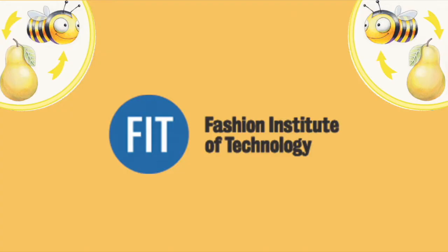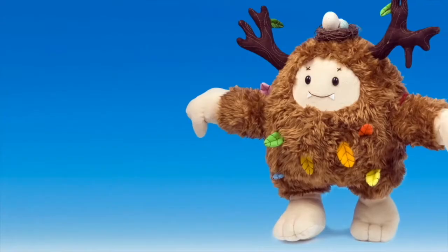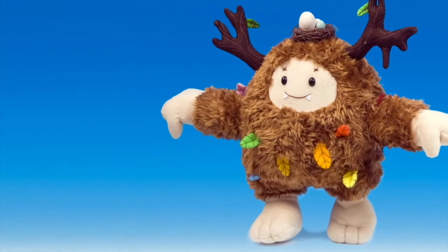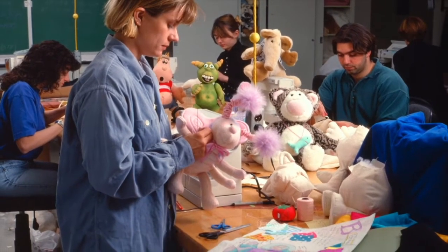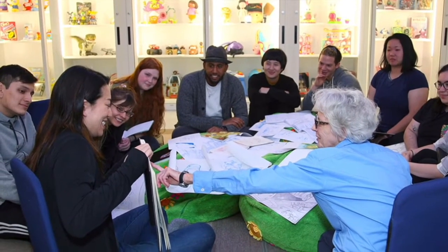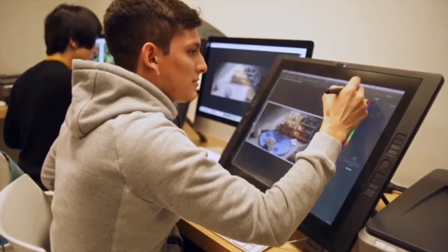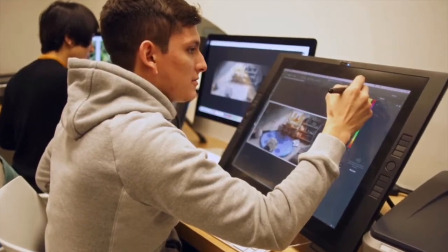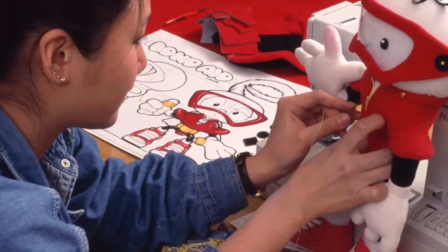In the toy design program at FIT, you will learn to create toys that entertain, educate, and inspire kids in an environment that simulates a toy industry facility, including a high-tech workshop with a professional model-making shop and a product library of toy catalogs, games, stuffed animals, and toys. In this program, students become so immersed in the industry that even before graduation, many have designed toys that are already on store shelves.